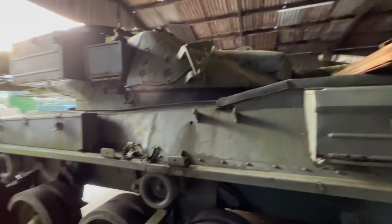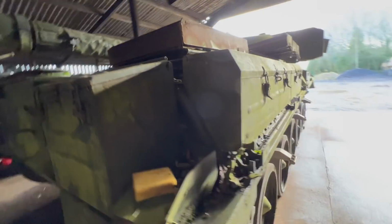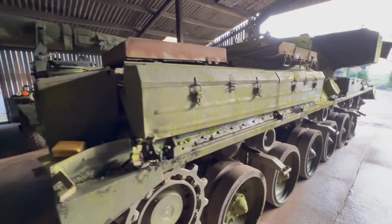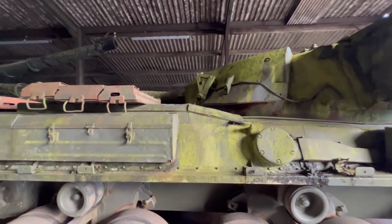But yeah, I'll jump up and show you the damage to the engine bay. So we've got some ideas with this one. Like these two, because they're in good condition, we've sort of got to restore them to what they were. Whereas this one, because it's been filled with concrete, we feel like we could get away with making it a project and maybe fitting a non-standard engine, a non-standard drivetrain. We haven't quite decided yet, but I'll jump up and we'll have a proper look inside it.